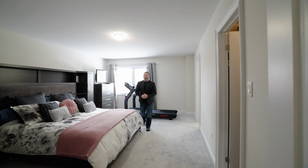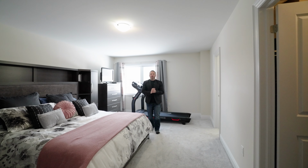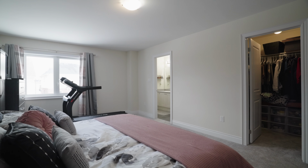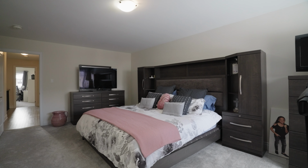All that, we're not even in the primary suite. Welcome. A lot of square footage up here. This is huge. Ensuite to the left, a nice sized walk-in closet. Show me a primary suite that is large enough to have your own gym in a townhouse.